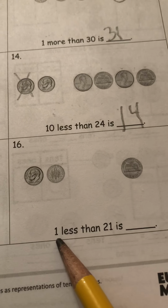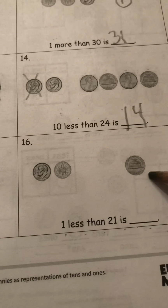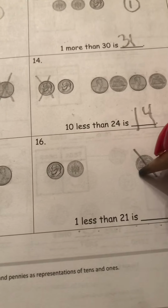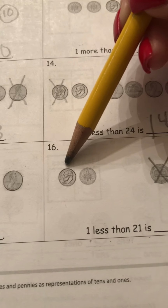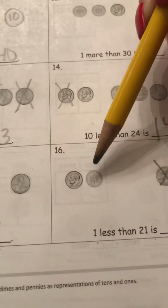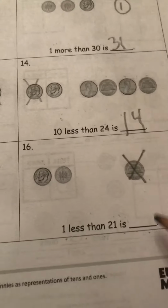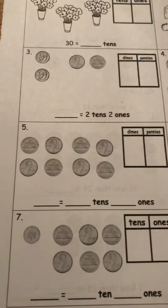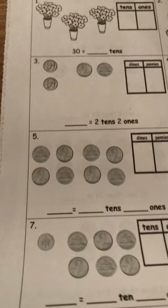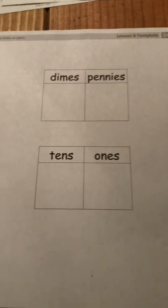This time let's read the directions. 1 less than 21 is. I have to cross off one of the pennies because that's a 1. And I'm going to count what's left. These are both dimes, so we know they're 10. 10, 20. 1 less than 21 is 20. Good job. And you continue on with the same things on your homework. And on this side, this is just for practice.